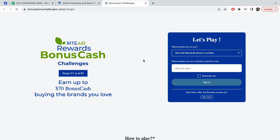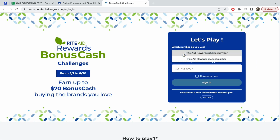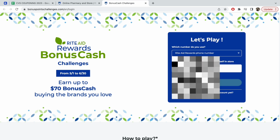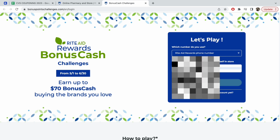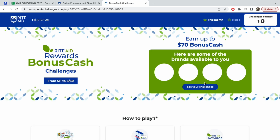All right, and then here you have to log in. If you remember your phone number, go ahead and put your phone number. If you remember your Riteaid Rewards account number, which is the barcode, you can tap that one in. For me, I can't remember the other one, so I'm going to type in my phone number, which is already in there. And then I will sign in. All right, it will pull out the bonus cash challenges here. And you'll see on the top right, I already earned $35. Yay.